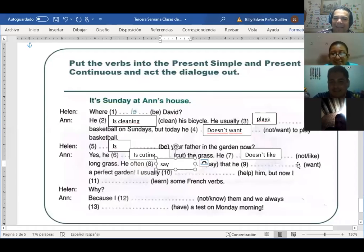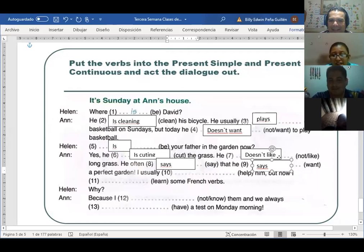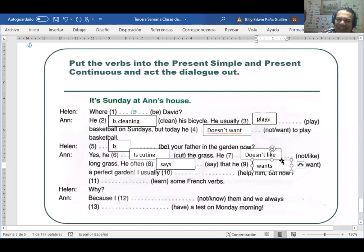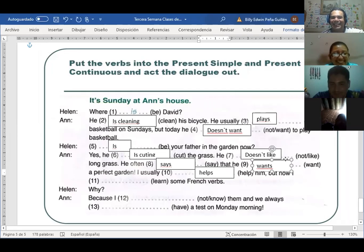Seis con S al final, falta la S. Seis. Yes. That he wants a perfect garden. Falta la S. He wants a perfect garden. I usually help him. Excellent, excellent. I like it. There you go, there you go. Yeah, casi teacher.